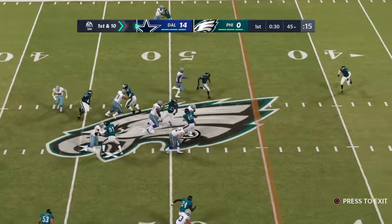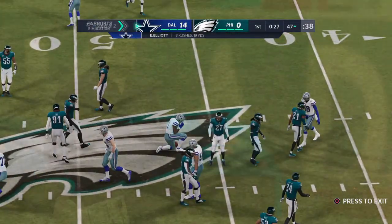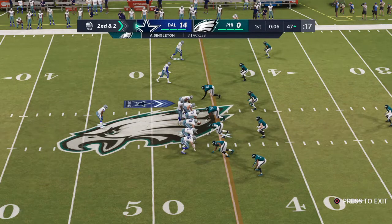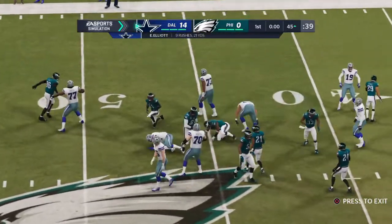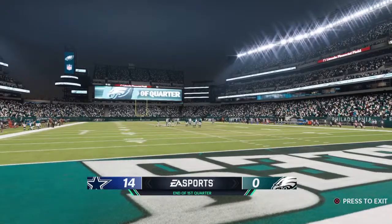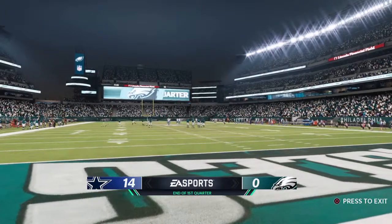On 1st down, it's Elliott, and across the midfield stripe into Eagle territory. Number 21. A good run there on 1st down, and it'll leave him with a 2nd and 2 at the 47-yard line. Here's Elliott, and he'll be brought down at the 45-yard line. 2 yards, good enough for a first. 14-0 the score. This is the NFL on EA Sports.